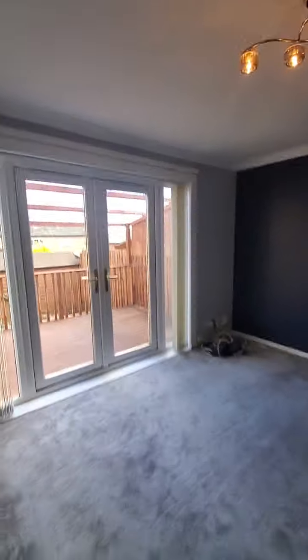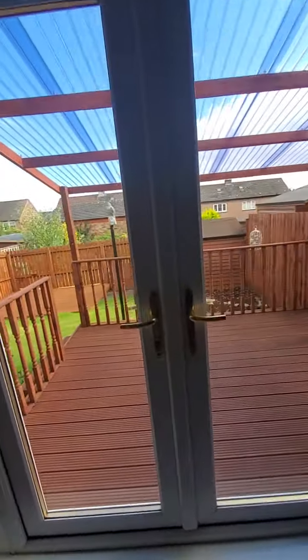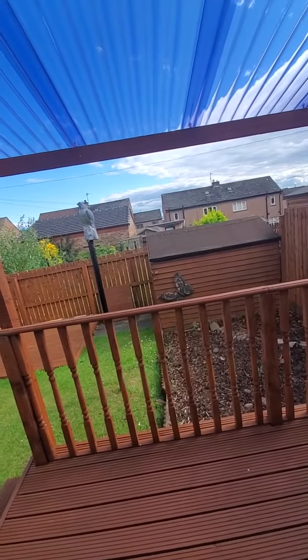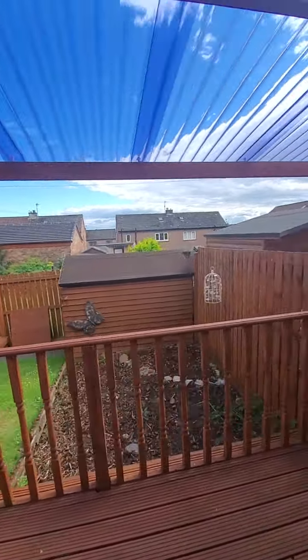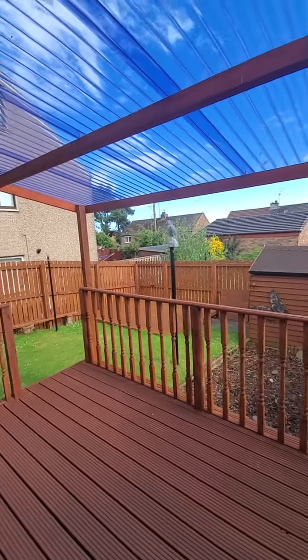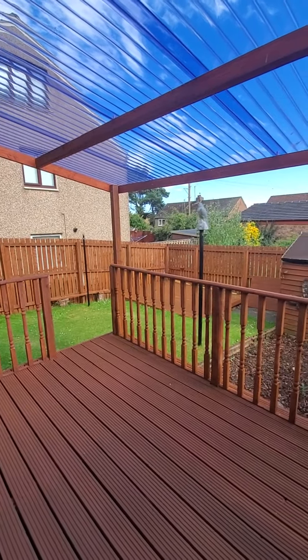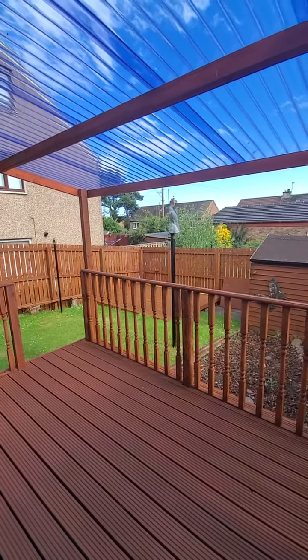Let me show you the rear garden now, which is just great what they've done with it. So out here you'll see we've got a lovely raised decking area. We've also got shelter on the top, so even when it's kind of in this weather, when it's warm but rainy, we could still enjoy the outdoors.